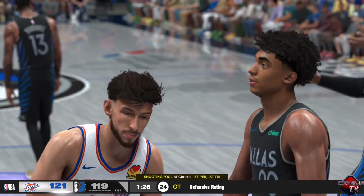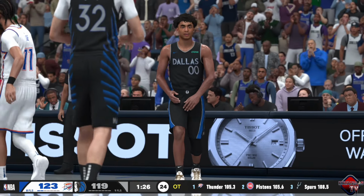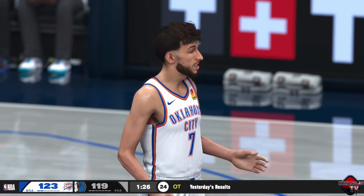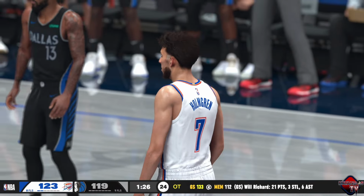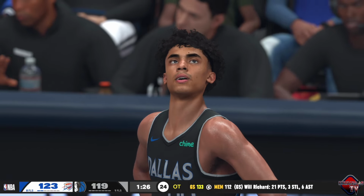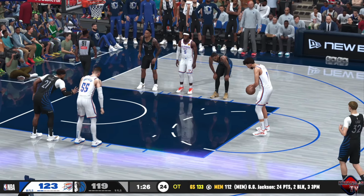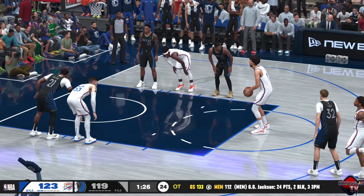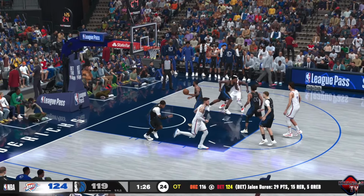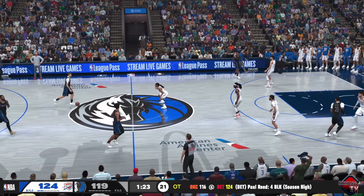Now over 3.5 minutes through this overtime period. Quick two. Oh, net. Okay, might be young, but that's a grown man finish from Mr. Holmgren. Right on the defense. Puts a little extra insurance on their lead. What a play. Mavericks trail by 5.